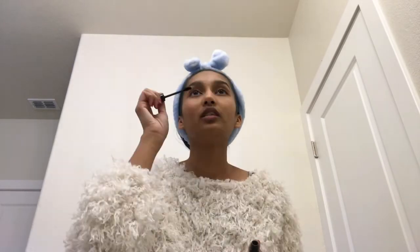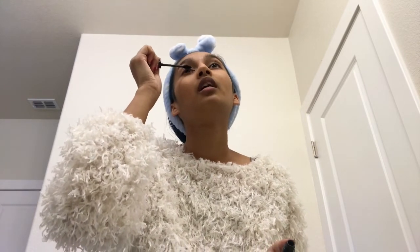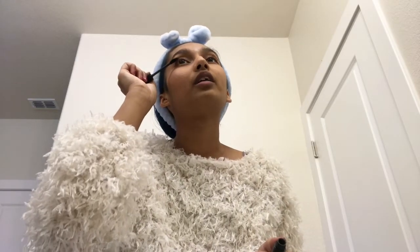Since I don't really put on lashes, my eyelashes are already pretty curled and pretty long, so I just don't depend on eyelashes too much. However, I do have them, I just don't wear them on the regular. They're going to be for an occasion, because I don't really like putting them on. They feel so heavy when you put them on.